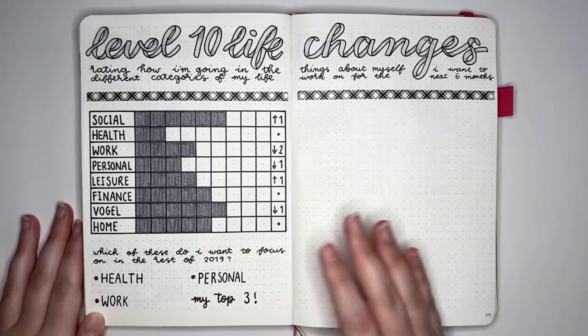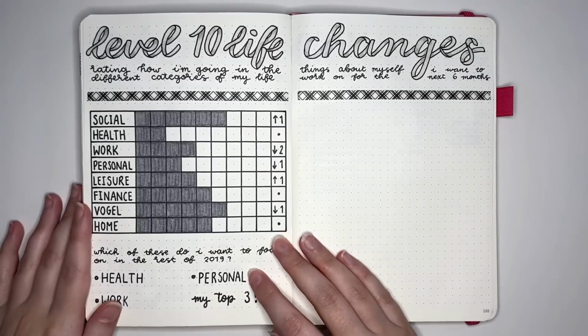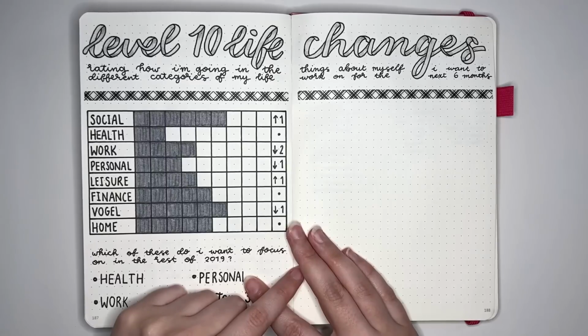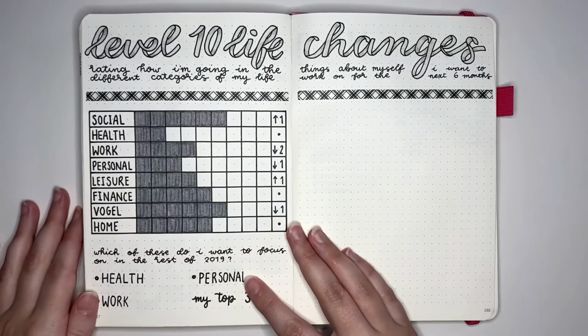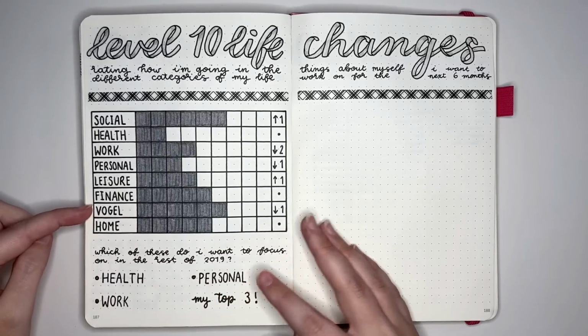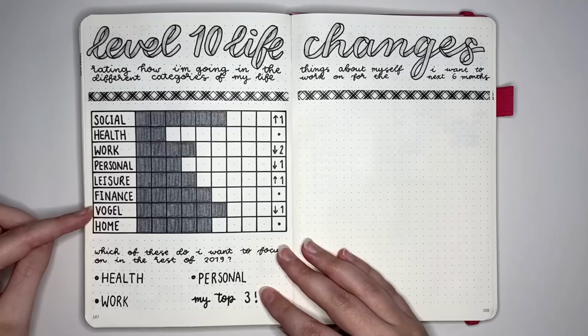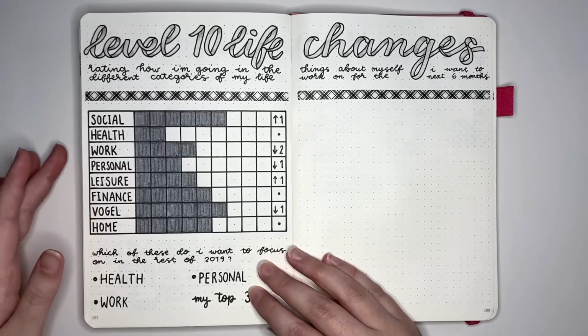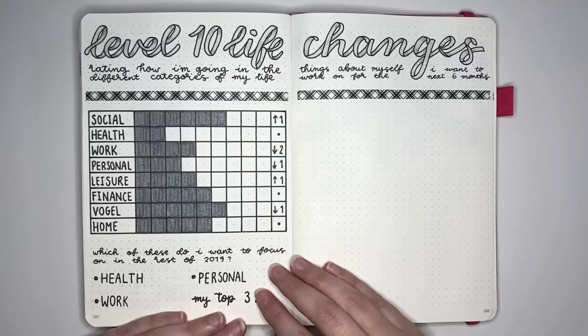Our next idea is that of a level 10 life check-in, or taking the different categories of your life and rating them out of 10. Of course, your life categories may be different to mine, unless Vogel plays a very important role in your life. But if you do this kind of check-in on a semi-regular basis, it can be nice to see how your ratings change in each of those areas.